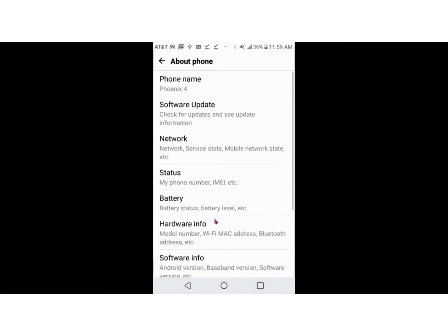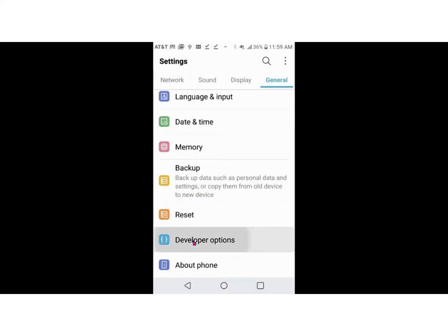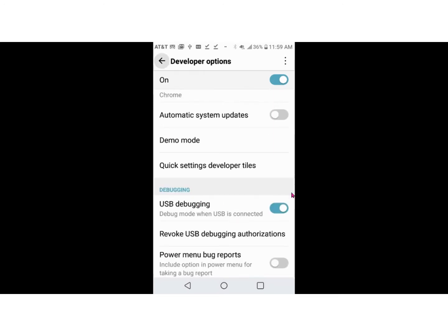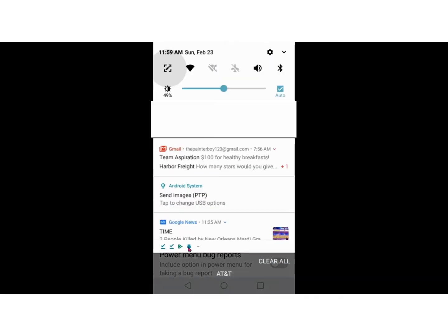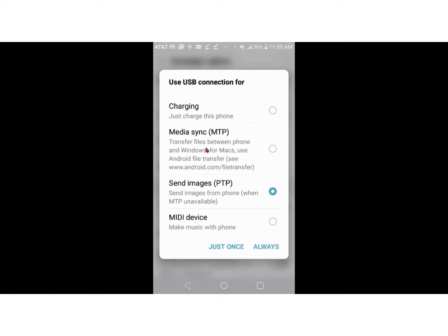And once you're re-enabled in developer options and you're a developer and you need debugging, you'll re-enable your debugging mode here, and once that's available, you'll have your PTP and MTP options for screencast, or if you're playing with music and you need MIDI or other types of things like projectors or anything, you can enable your MIDI device.